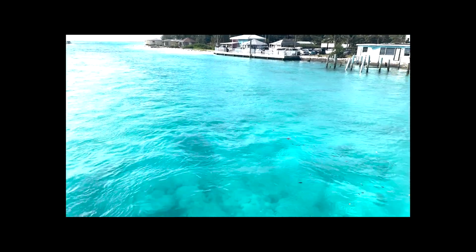While I was settling up with the dockmaster and Natalia was filling up our water tanks, she filmed this fish swimming in the current off the bow of our boat.